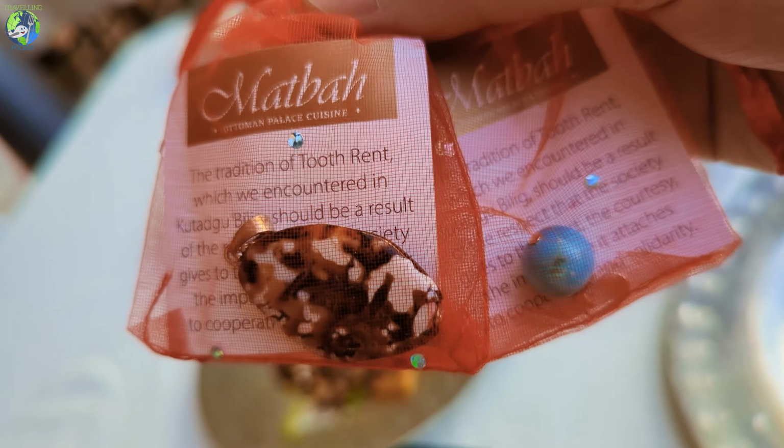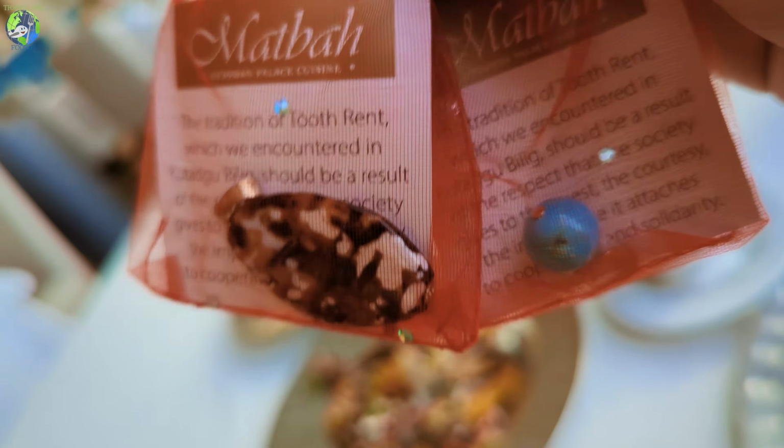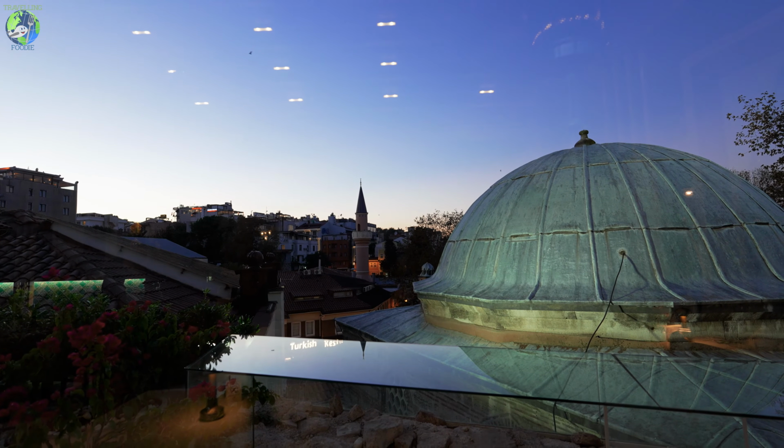At the end of your meal, they give you this goodbye gift, which is something you add to your necklace. Very nice and adds a nice touch. Thank you so much. That was such a great meal at Matbah. I'm so glad to be able to finally try some real authentic Ottoman cuisine.